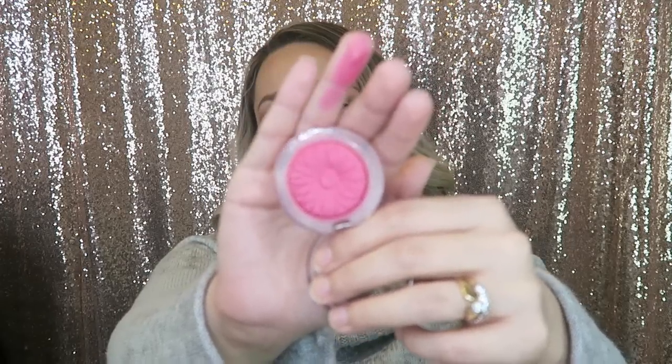Berry Pop and Peach Pop are so gorgeous, and I just want to keep buying more of these, and I probably will. And as you can see, it's got that really beautiful little daisy in it, and the acrylic. It's just nice little packaging too, but it goes on so nice. It has a little bit of a sheen to it. I love me a sheeny blush, of course. So those are huge favorites.